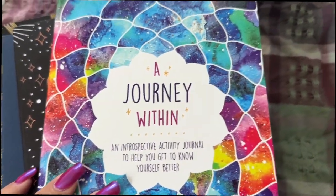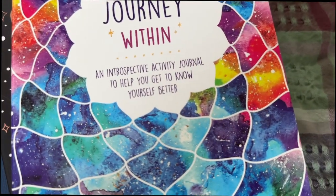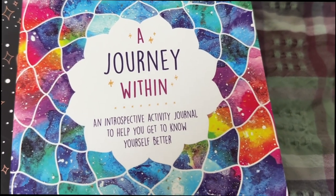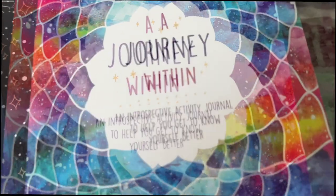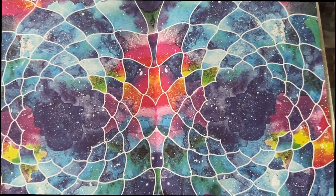This one I bought on just a whim. I loved the cover, and I thought, you have three or four of these books at home and you're not working in them. Do you need another one? Yes. Yes, I do. I need this one. And again, inside the book, I mean, how can you not love it?